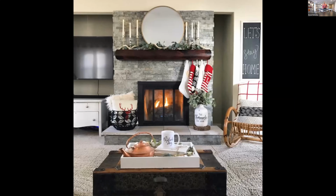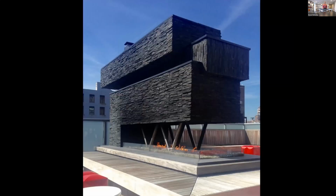Just a simple fireplace with our New York blue. Let's stay home, said the governor. Another bar top in a rooftop in Chicago, where the stone, our midnight sky, once again, is not only turned vertically on some aspects of that fireplace, but it's also turned horizontally. And there's some other parts where they actually cut the stone into smaller pieces and turned it several different directions.